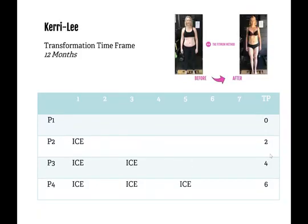We've got Kerry Lee here. Mama of 2, love this transformation as well, 12 months. The first photo here, she was 6 weeks postpartum. And then, of course, 12 months later.